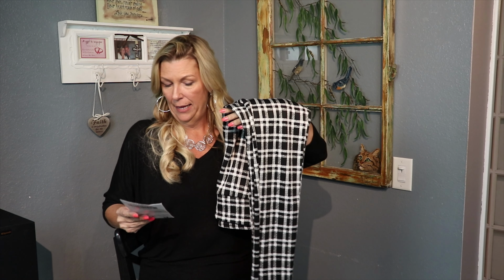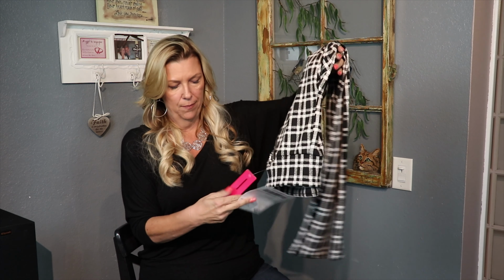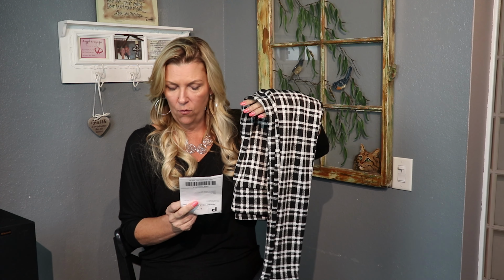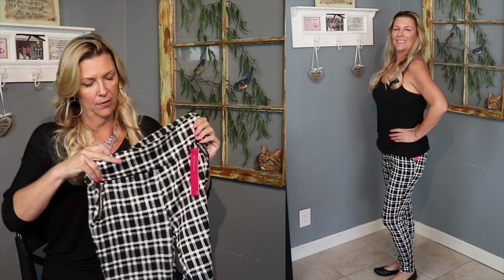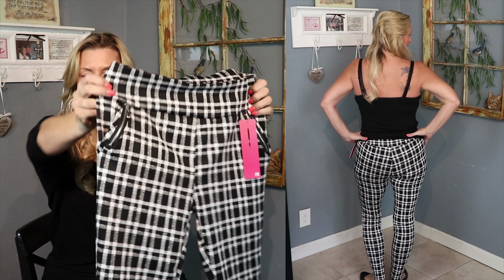So these fun pants are called the Noella. They are made by Show, and they are $24.49. Okay, so I kind of dug them when I took them out because I thought, how cool, look at this top right here. How cool would these pants be with this blouse and some black flats? The problem is the material that they made these pants out of. Let me show you the front. I like the zipper pocket that you can see right there.